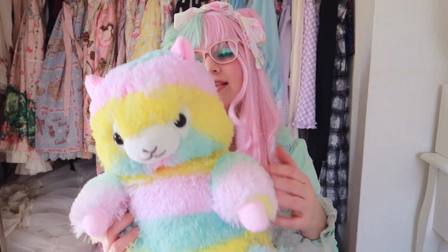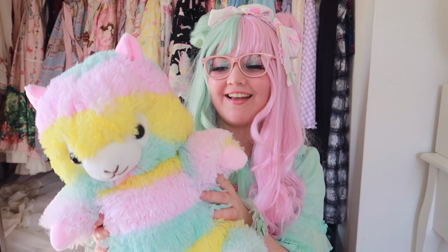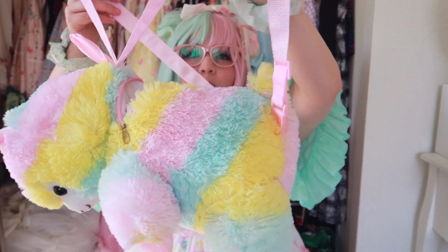So next I want to talk about this rainbow alpaca bag that I got from, I believe it was the 99-cent store. He is a backpack, so you can only wear him the one way.